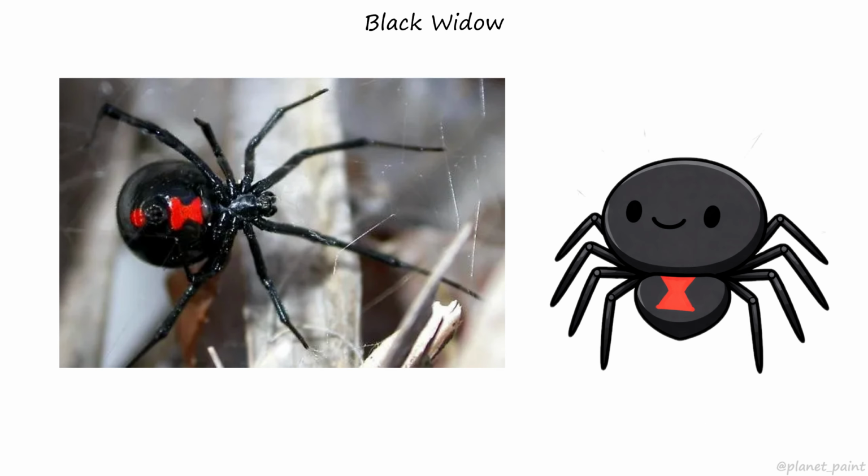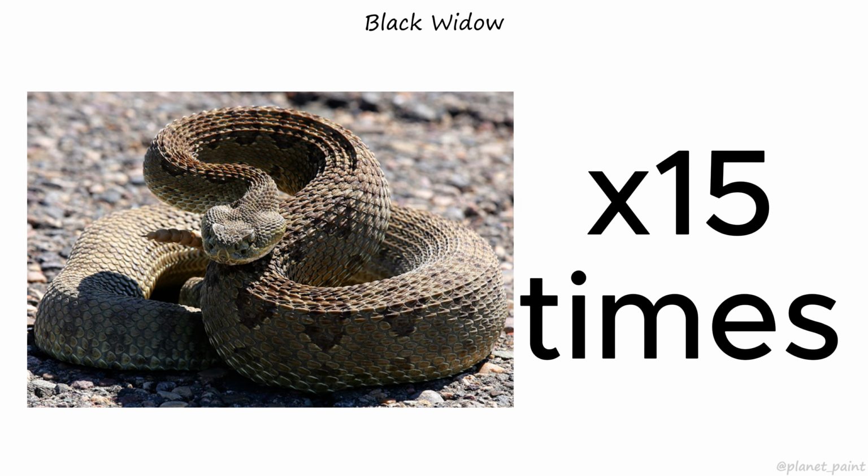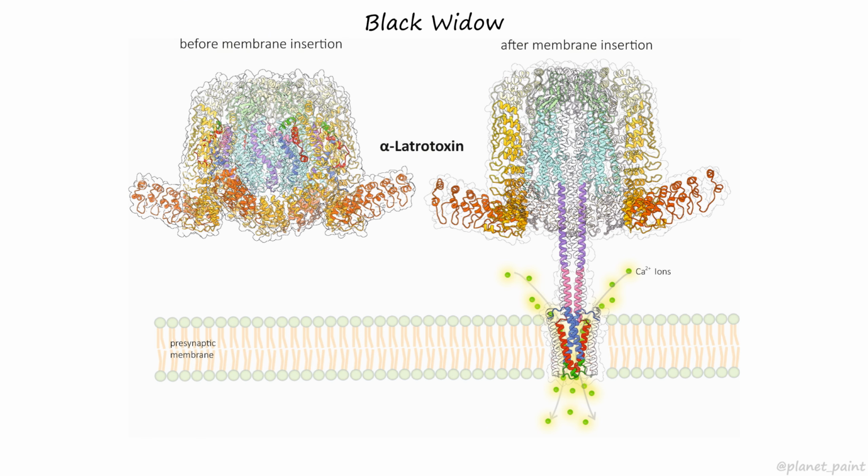Black widows. Black widows have one of the strongest venoms on Earth, and almost zero deaths. It is 15 times more potent than a rattlesnake's. The female is the dangerous one, shiny black, with that famous red hourglass on her belly. She is injecting this neurotoxin called alpha-latrotoxin.